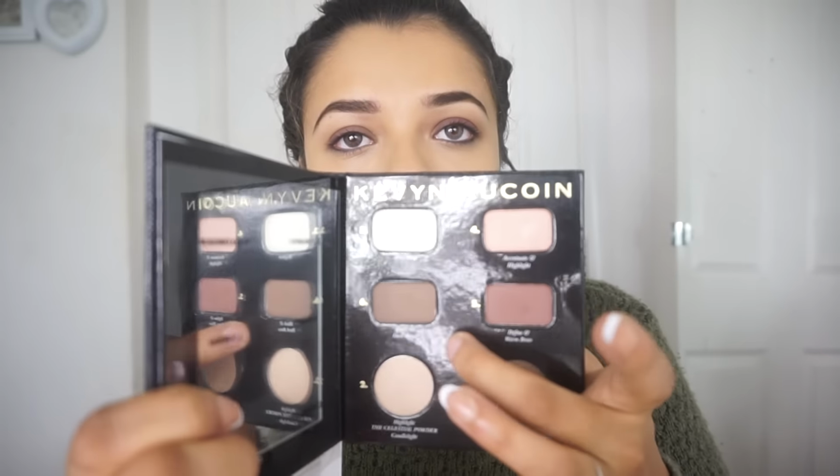And then I took my Kevyn Aucoin, what is this called? I don't even know what it's called. The Art of Contouring book. And I took the warm brown colour and I put that in my crease with the Sigma tapered E35 blending brush.